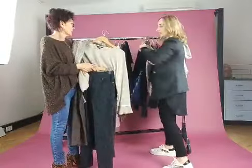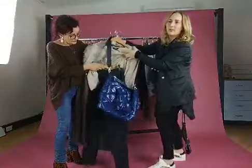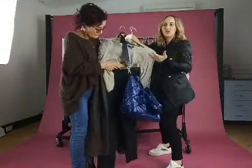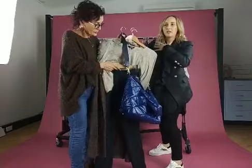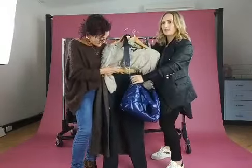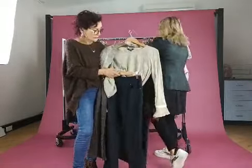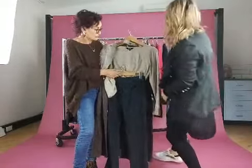I'm just thinking if it had a bit more colour. Does that look good? Let me see in the mirror. I think you need to tie it together a bit more, so either a snood, some kind of accessory to tie it together. Definitely. But I like the idea of blue and brown because they're opposite colours on the colour wheel, and that's what looks good.